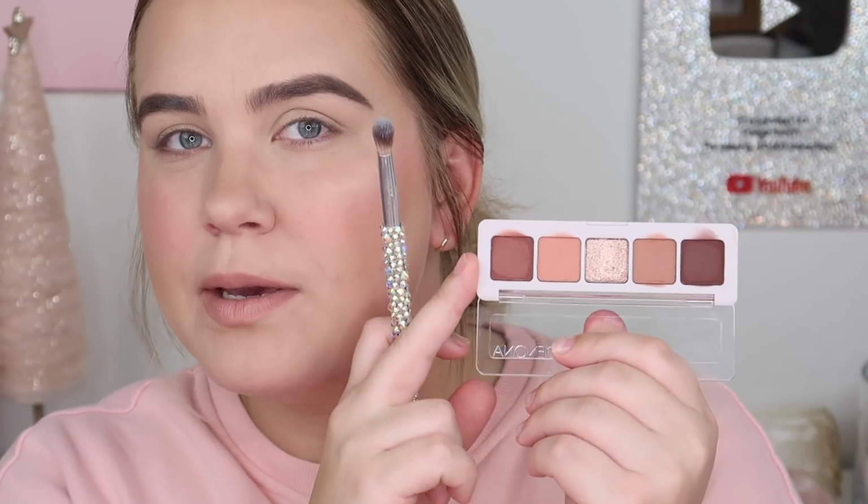Let's go ahead, prime the eyes, and play with some shadow. I'm going to start by taking an E3 from Blinged Brushes, and I'm thinking we'll start with the cream shadow. This is the shade Wink, and I'm just gonna swirl my brush in there and then apply this to the outer corner of my eye.